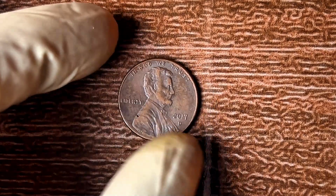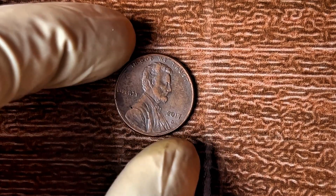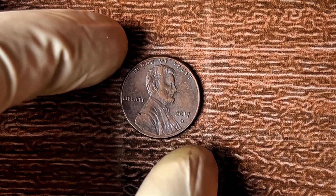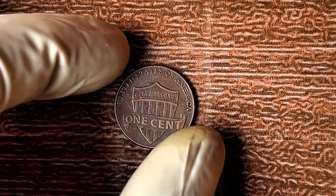To confirm, you'll want to consult a grading service like PCGS or NGC. These experts can determine the exact grade and value of your penny. And here's a pro tip: don't try to clean the coin. Cleaning can lower its value dramatically.